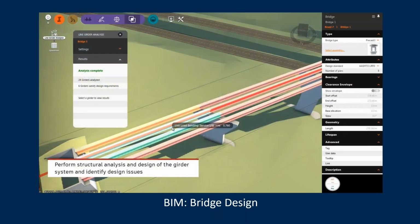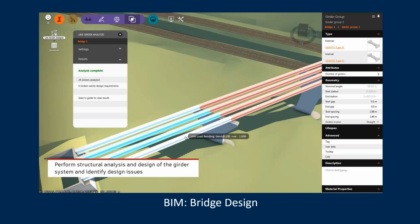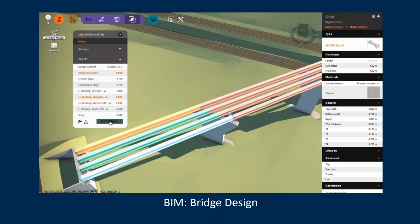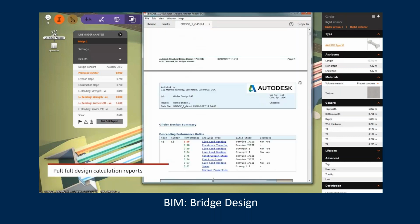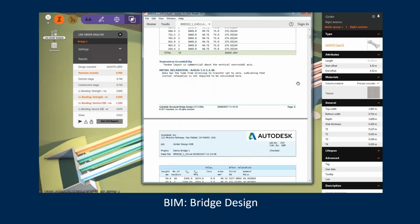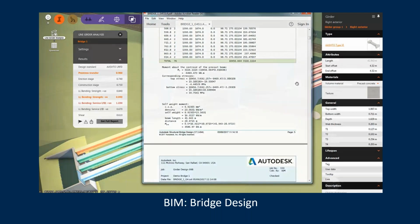We can also create, or run, a line girder analysis, which will do cloud computing for us depending on the standard that we select that's available. And this is a sample of what the report will be. Now, this will be accessible to you, okay?